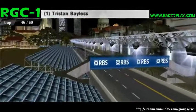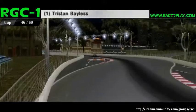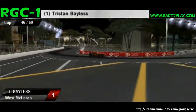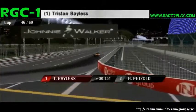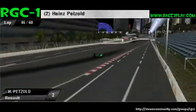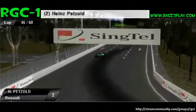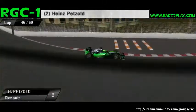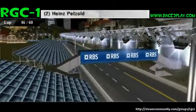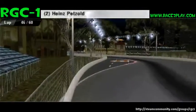45 laps have been completed in the 60-lap event. We are in the last 15 laps right now. Tristan doesn't seem to be short-shifting, so it can't be fuel or anything. I think it was just maybe the result of the pit stop. Yep, most likely. Not as much panic in the pits for him, instead of what happened to him two weeks ago. I'm sure he'll be ending this race with a little bit more fuel than he would need.